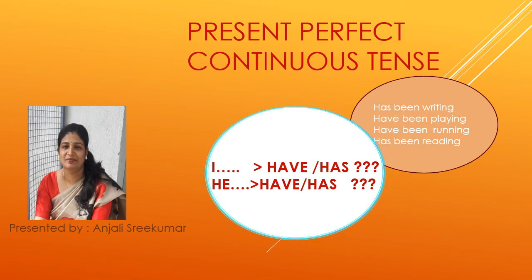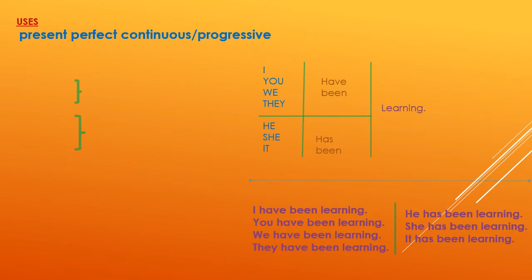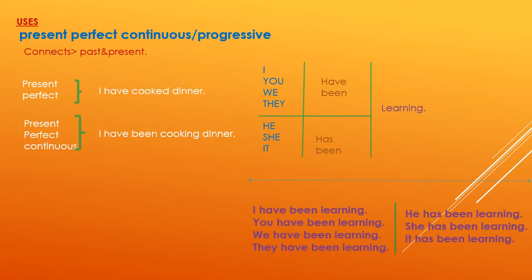In this video, we are going to discuss present perfect continuous tense. This is the fourth form of the present tense. See the difference between present perfect tense and present perfect continuous tense.